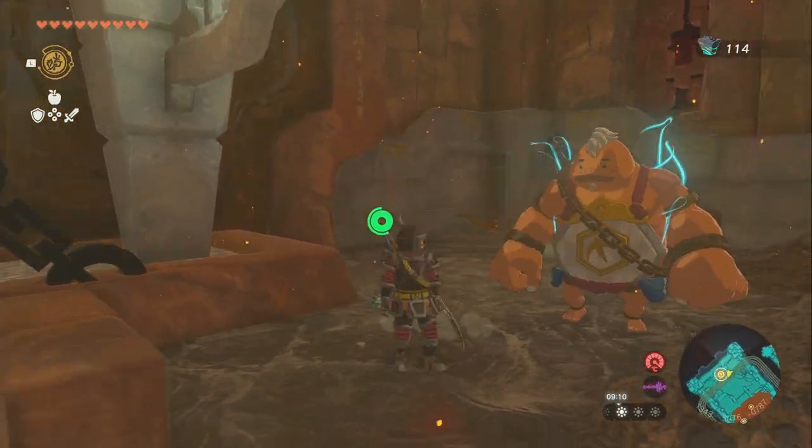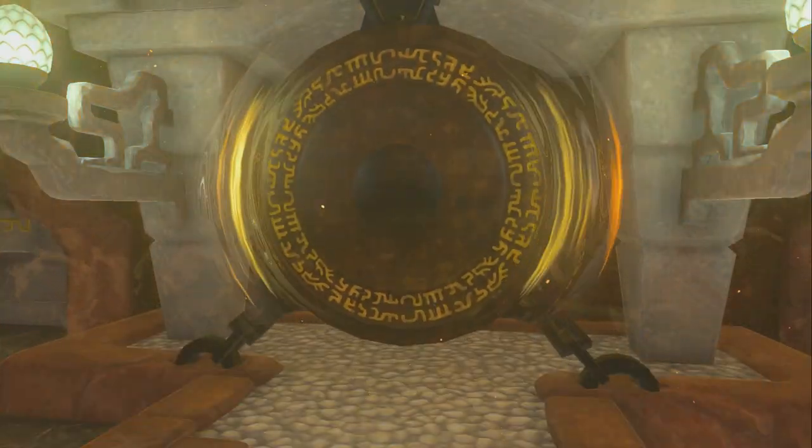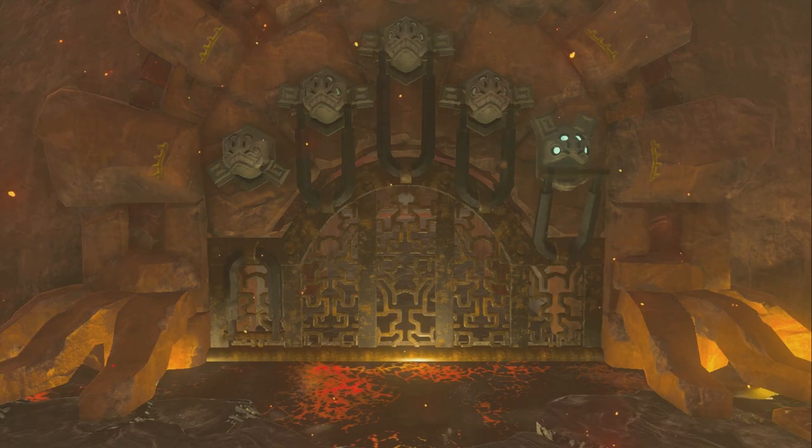Then we're going to grab Yunobo, and we're going to charge him into the gong. So that'll be the second of the five locks.